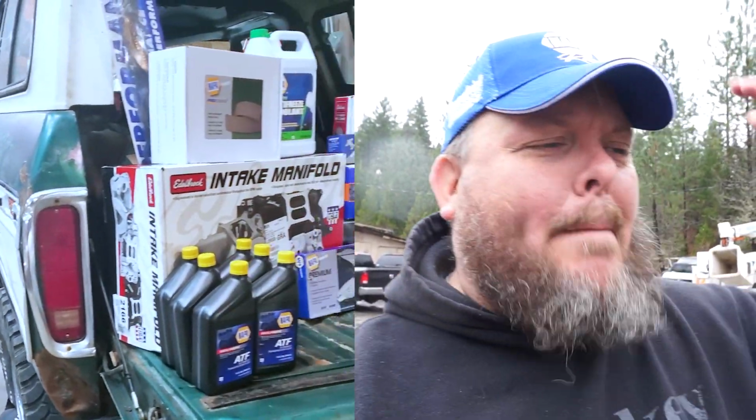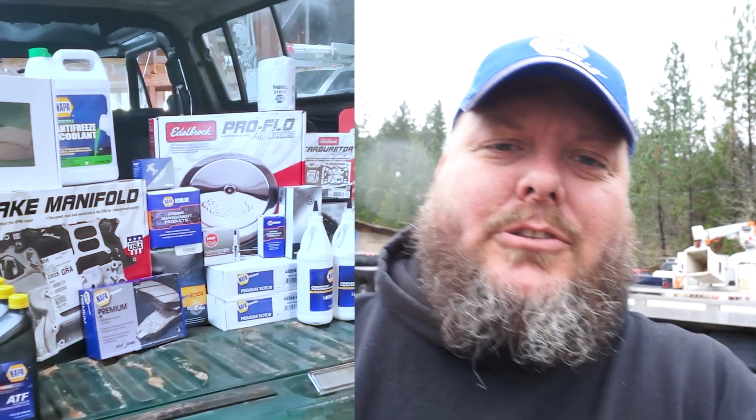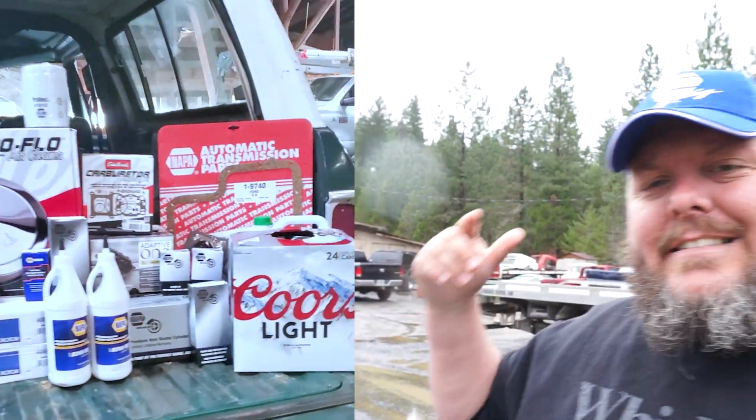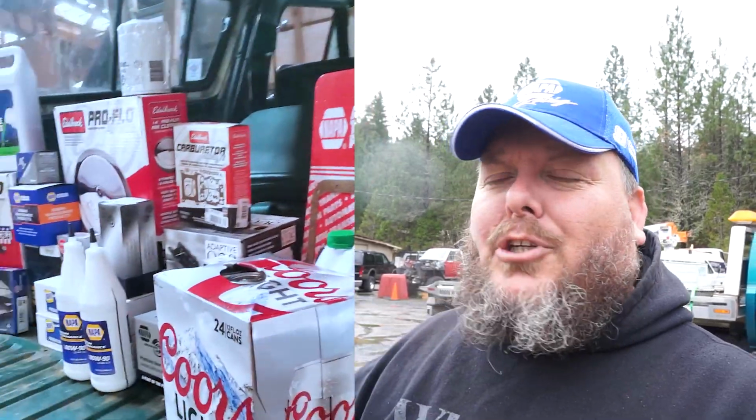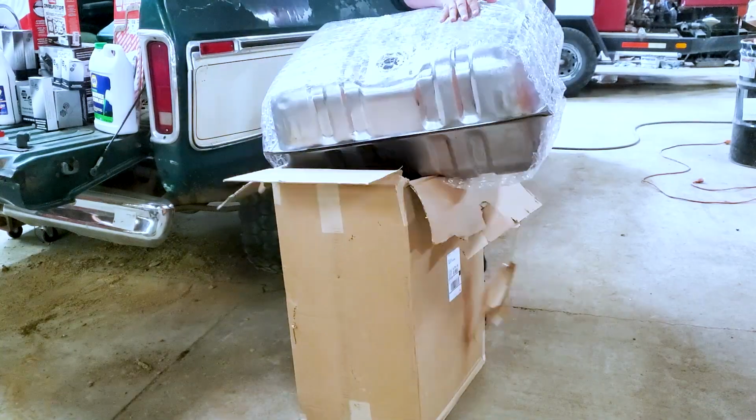Back at the shop today. Bam! Dropped a buttload of money on parts. We are getting into the thick of it. We've got brakes, new calipers, an intake, a new Edelbrock intake, a carb rebuild kit. I mean, just a whole lot of stuff. The new fuel intake.